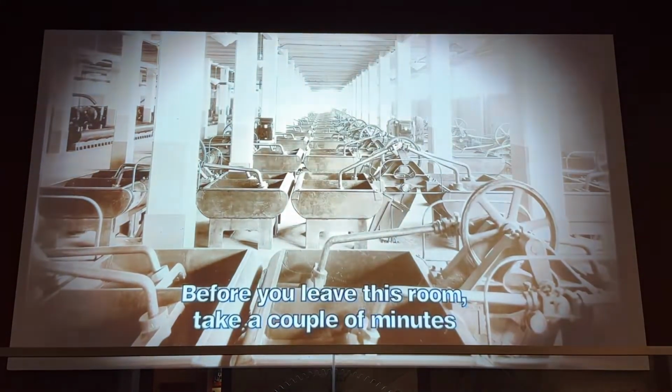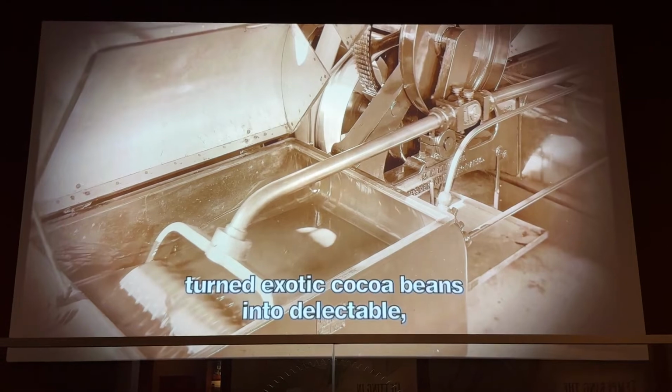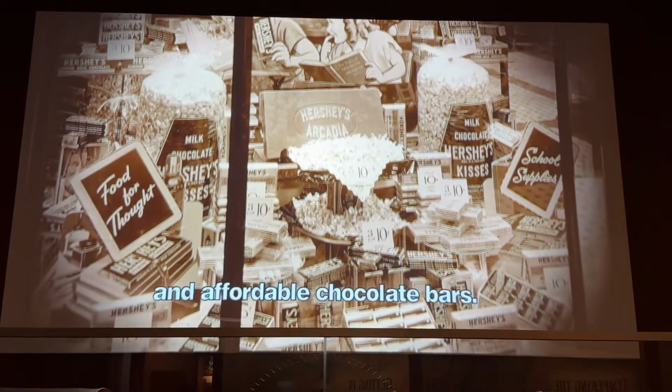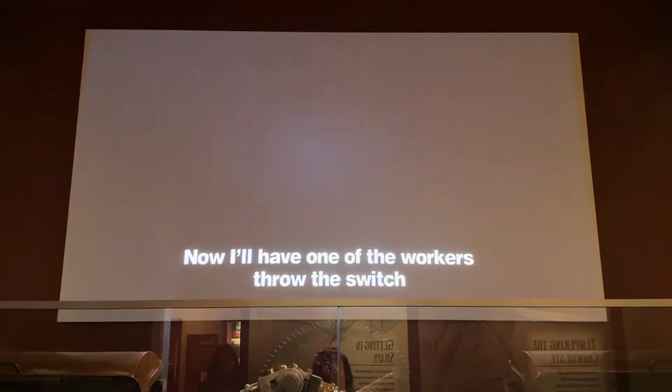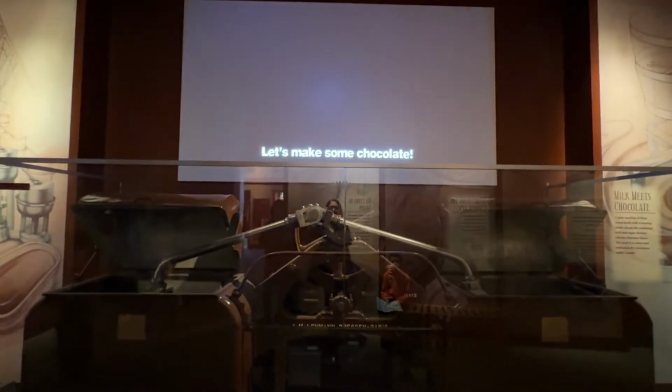Before you leave this room, take a couple of minutes to look around and see how Hershey's innovations turned exotic cocoa beans into delectable and affordable chocolate bars. Now I'll have one of the workers throw the switch and rev up the conch machine. Let's make some chocolate.